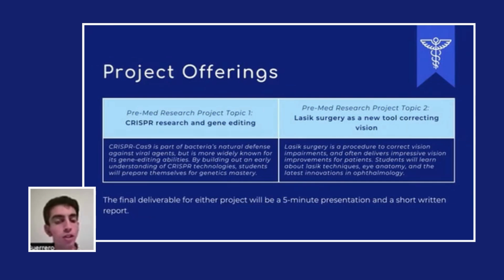CRISPR stands for clustered, regularly interspaced, short palindromic repeats. And these were the sequences of DNA that were discovered within a bacteria's own DNA that were actually relics of viral infection. And so, long story short, we were able to adopt this method, the bacteria's immune system, and use it to cut genes out and insert genes into live cells. And that's something that's been really at the forefront of molecular biology and genetics over the last decade.